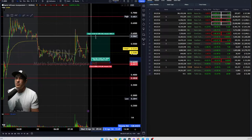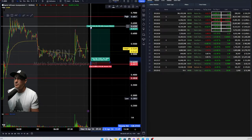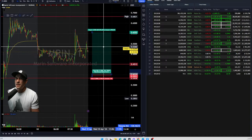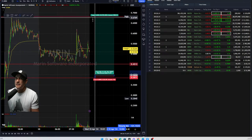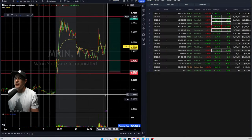VWAP. High of day, wherever high of day is going to be, becomes a target. And then probably this area right here. And then pre-market highs, right? Price targets, sell into them. Okay. Or something like this here, with the first target being VWAP. VWAP and then highs. Whatever high of day is, VWAP, pre-market highs. Very simple for me on something like Emrin.